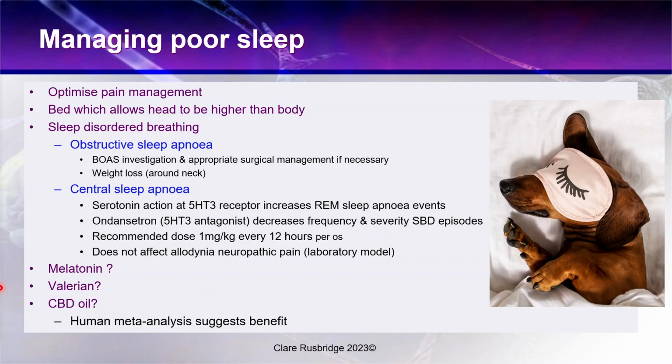So I hope that this little gamble through all of these different facets of managing neuropathic pain has been useful to you.